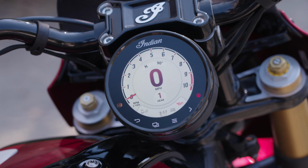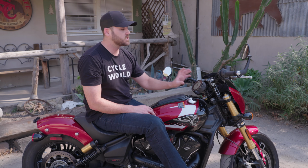Now, one of the cool things about getting the Limited Plus Tech Package on this bike is that you're getting Indian's 4-inch touchscreen display powered by Ride Command. Now, I've used this display on a couple of other Indian motorcycles, and I think it's an absolutely brilliant solution.